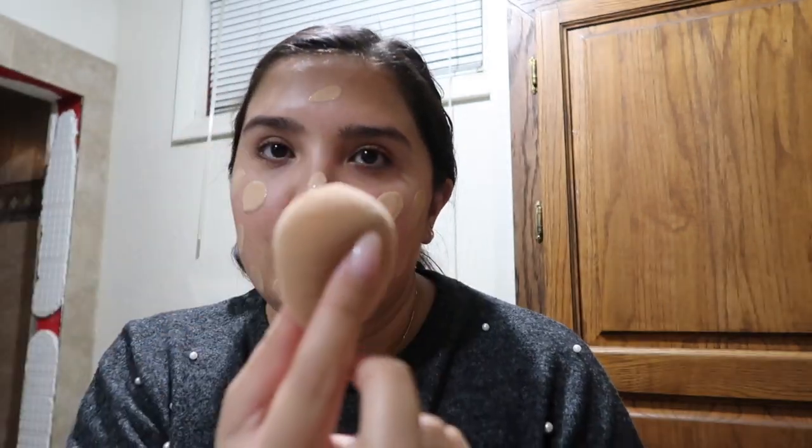So I took a damp beauty blender. I just ran it under some water and squeezed the water out, and it makes it bounce a little bit more into your skin. So that's what I usually use, a beauty blender. Sometimes I use this Artiste brush because it gets the job done in like 10 seconds. But this is literally what I've been doing with this foundation, and it's helped.